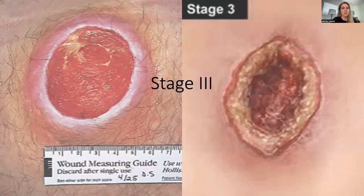So here is a picture then of a stage three. It goes deeper than just a very shallow stage two. And this is what slough looks like. It's a thick, very tenacious yellow substance in wound beds.